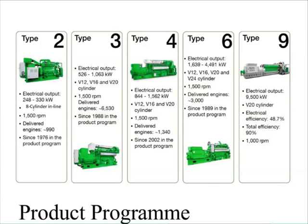Moving through the product program to Type 6 is where we get into the much larger scale. It's available from 1.6 megawatts to 4.5 megawatts in 12, 16, 20 and 24 cylinder variants. And the 24 cylinder version was the world's first 24 cylinder gas engine. It was also the first gas engine to use two-stage turbocharging. That was introduced into the product program, I believe, 6 or 7 years ago now.